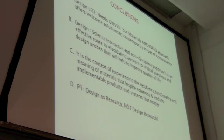Every morning in my group, everyone gets together to look at the one problem that wasn't solved the day before for 1 hour, and then goes back to the day job. It is the context of experiencing the aesthetics, functionality and meaning of materials that inspire solutions to lead to implementable products and systems that matter.